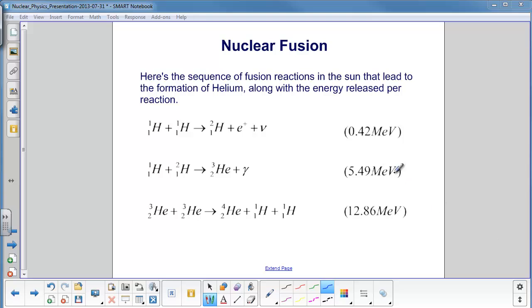Here's what happens in our sun. It's nuclear fusion. It starts with 2 hydrogen nuclei, puts them together, gets deuterium, that's an isotope of hydrogen, releases a positron and a neutrino. That reaction there releases 0.42 MeV. Then another hydrogen combines with the deuterium that was made here. It now forms helium, an isotope of helium with mass 3, and a gamma ray comes out. This releases 5.49 MeV per reaction.